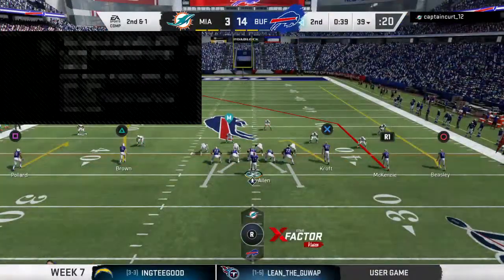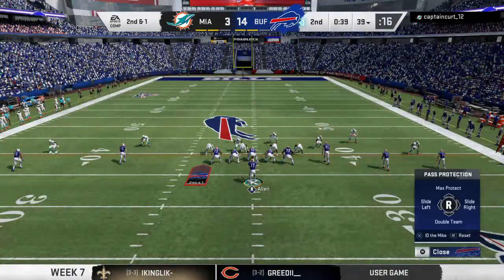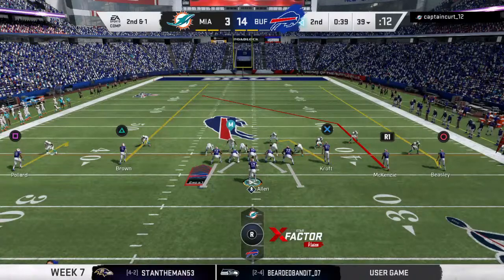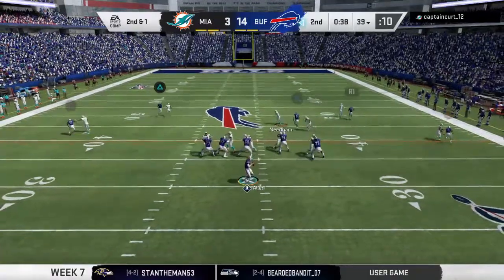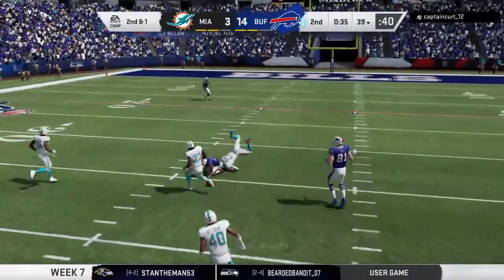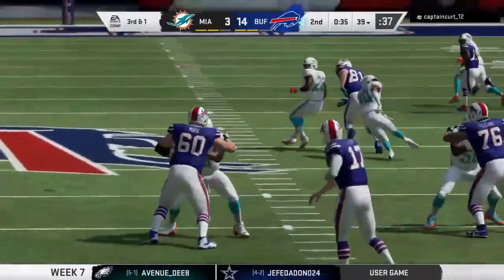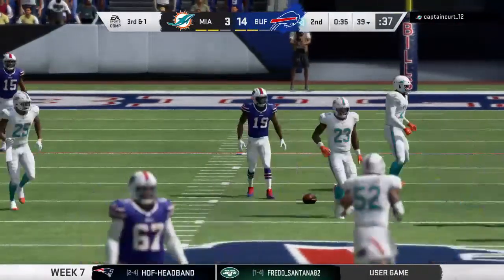That last catch short of the marker by just a yard leaves him with a very manageable 2nd and 1. Here's Allen to throw it. And that'll be incomplete. Good protection that time, and they couldn't hook up on the long one. Now it's 3rd down. Nice play there to force the incompletion.